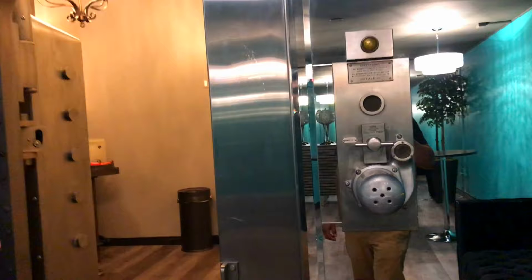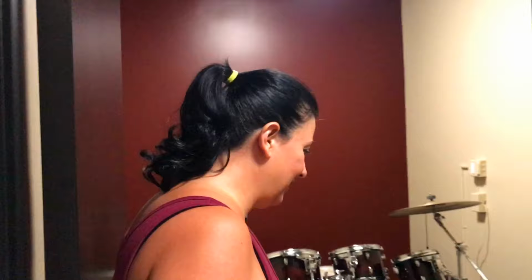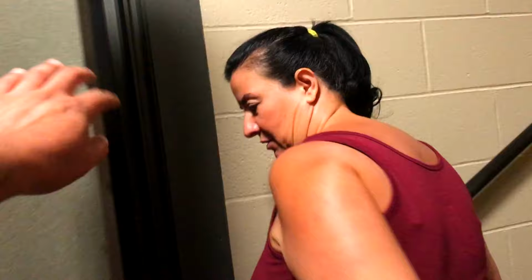So, here, let me show you a couple of other areas. Here we're doing a recording place for the band to warm up before they go on stage. We actually have one room here, a little recording space. And then we've got another one down here. And then we've got a rehearsal room down here for the band.